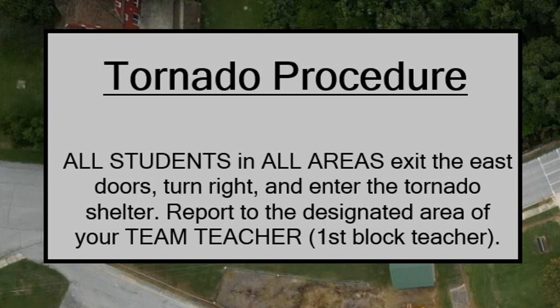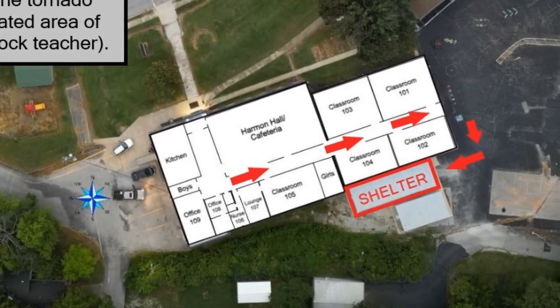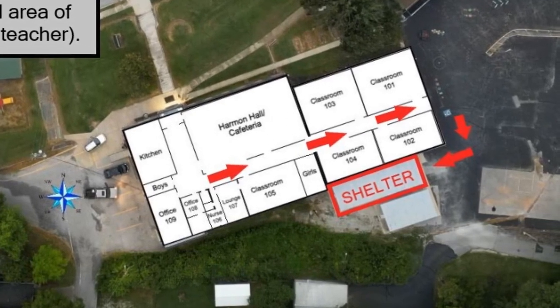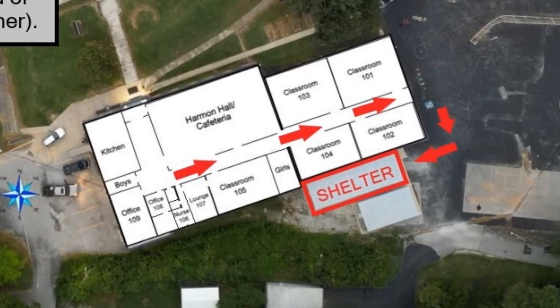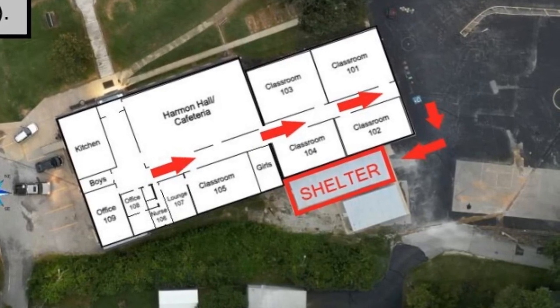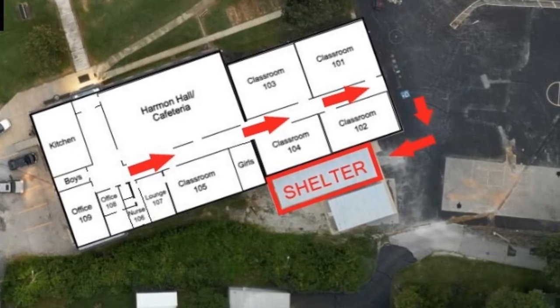And there you will report to the designated area of your team teacher, and that is your first block teacher. So it doesn't matter where you are in the building or who you are, everyone is going out the east doors towards the playground. That's the direction of downtown, east, and gonna enter the shelter, report to your first block teacher. Simple as that. If, for instance, you were in Mr. Oni's class and you heard the call for a tornado drill, it might look something like this.